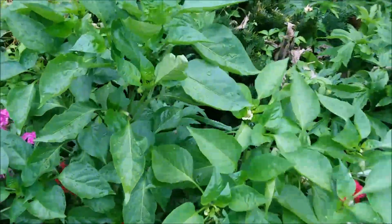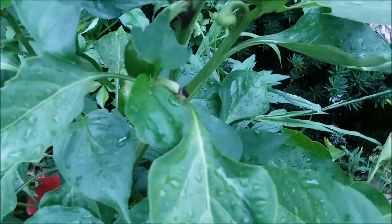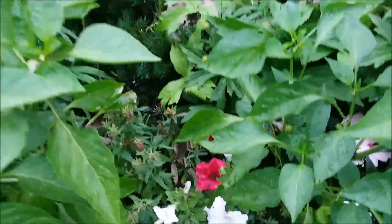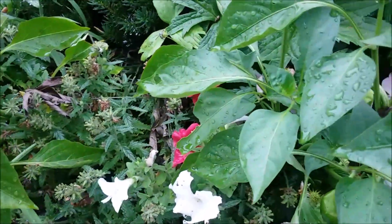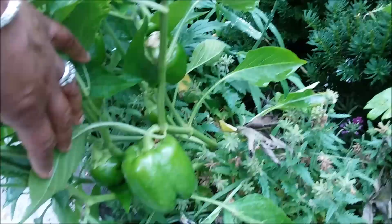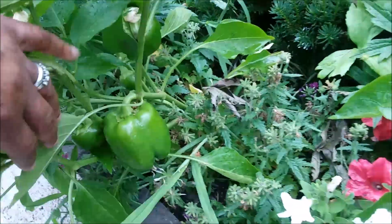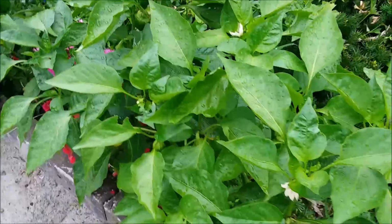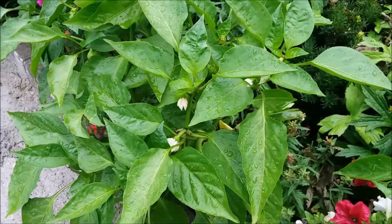I think I'm going to leave the others on, but look at that. I'm going to have a lot of peppers. Next year, I'm going to plant more peppers here. I'm going to see if I can do different varieties as well. Red pepper. Green peppers.